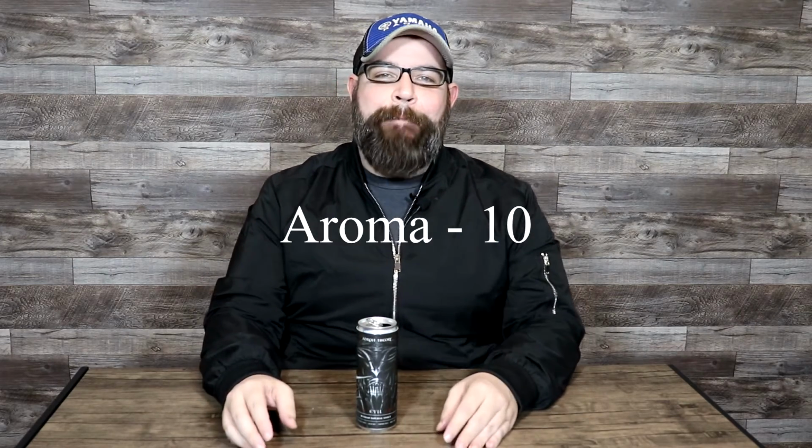So starting with the aroma, this beer was just absolutely massive. While I couldn't really pick out a ton of underlying malt character in the aroma, the other additives that they put in there, the pumpkin spices in particular, were very, very pronounced. This was one of those beers, several feet away, you can already start to get it. You get within inches right up on it, and it was just huge. It smelled amazing. The aroma did get a perfect 10 out of 10.